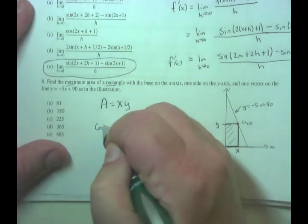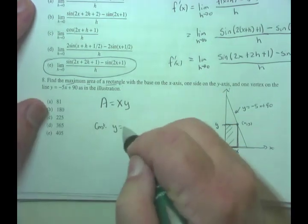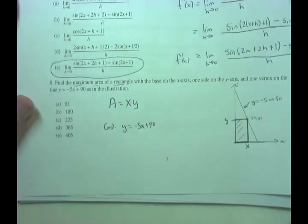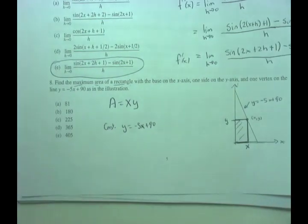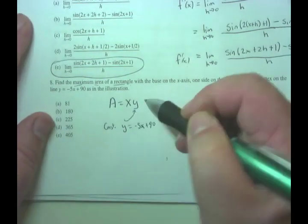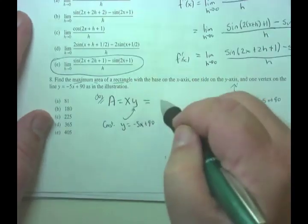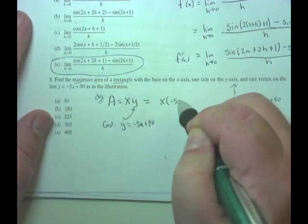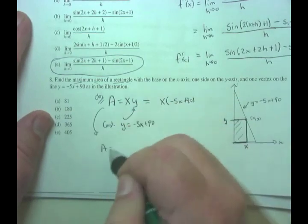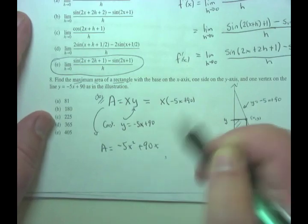They gave me some additional information about this problem. What is my constraint equation? Well, they actually gave it to me. y equals negative 5x plus 90. Step number 4 is to take said constraint equation and solve for one of the variables, which they did, and plug it into the objective equation. So this is going to give me area equals x times negative 5x plus 90. Let's bring him down here and clean him up. Area is equal to negative 5x squared plus 90x.